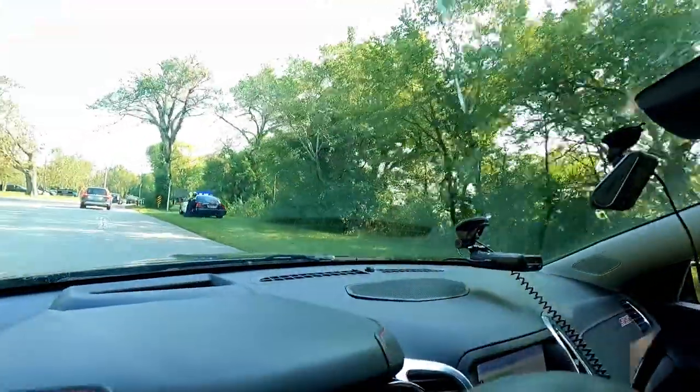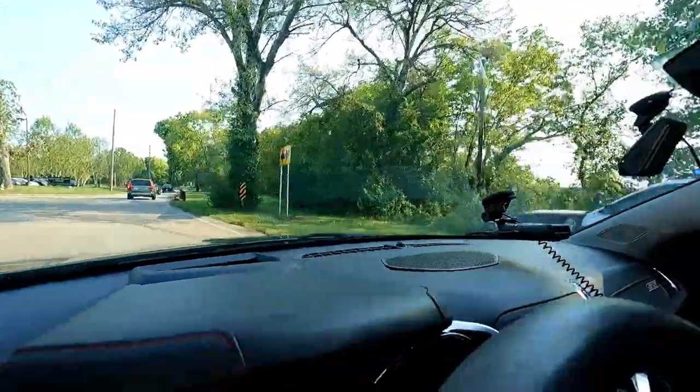Police presence is definitely high around here. I gotta make sure we don't do any Mustang kind of stuff.